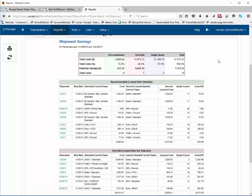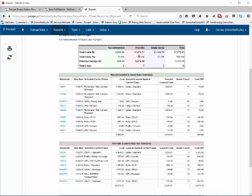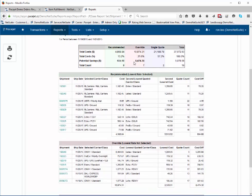Now, the third example might be a little bit harder to decipher as you're looking at the report, but it is also very, very valuable. This is where you made a decision, probably for customer service purposes, to override the selection that we recommended. So if you look at that, there's $10,000 or an opportunity to save $8,474 that we chose not to take advantage of, and that was 7 shipments.